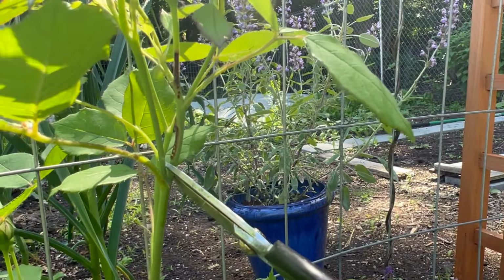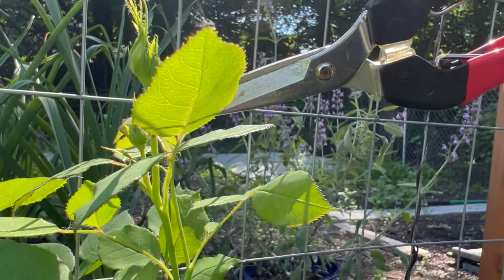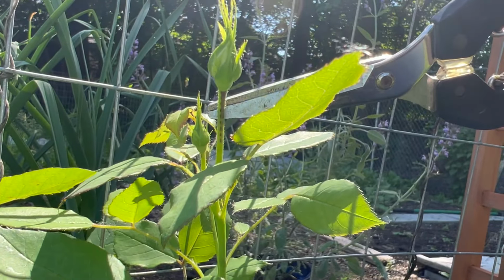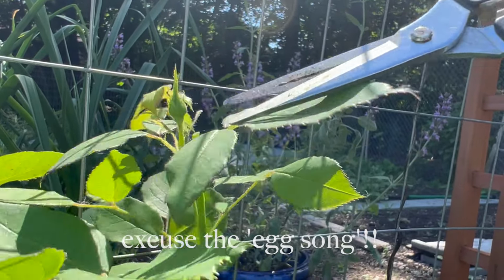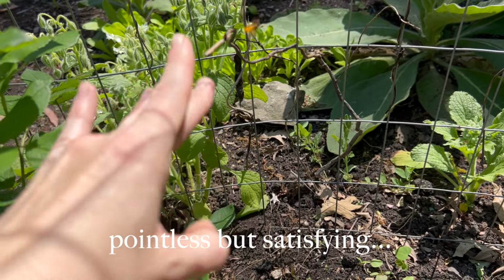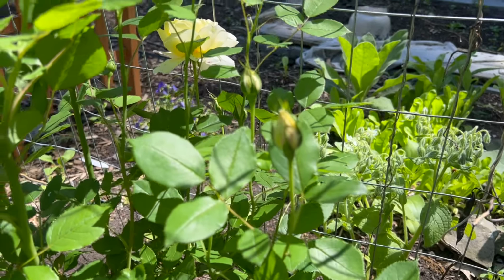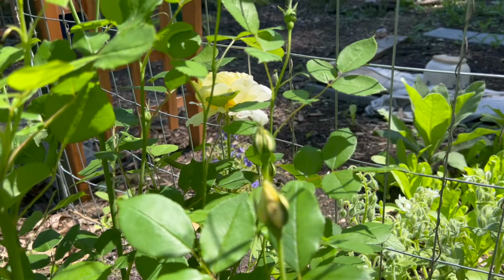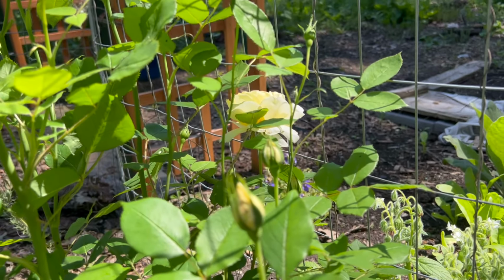You can see these dark streaks on the stems are where the adult has laid its eggs and they're about to hatch out in caterpillar form, which I do use BT to control the caterpillar larvae, but I would rather just cut out the damaged parts when it's reasonable to do so. So that's what I'm showing you here. It'll cost me a few blooms, but it's part of the trade-off.